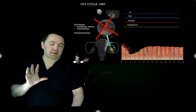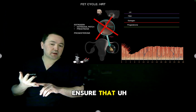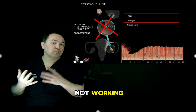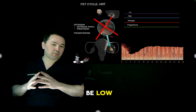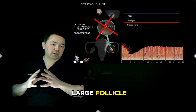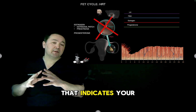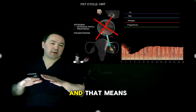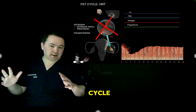First 10 days you don't do any monitoring. After 10 days you do blood test and scan. You want to ensure that your ovaries are not working. You shouldn't have any large follicle, and your LH should be low, progesterone levels should be low. If you have a large follicle, if you have an increased LH and progesterone levels, that indicates your ovaries are not shut down, and that means that your endometrium may be already active and then you need to cancel that cycle.